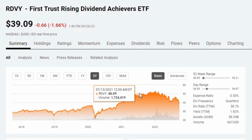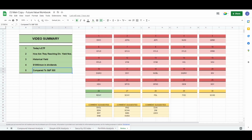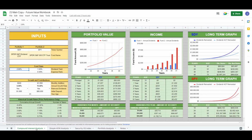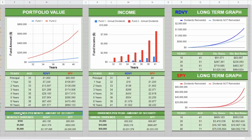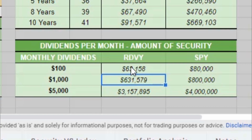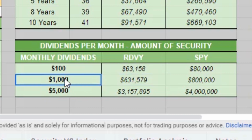So let's head back over to our compound interest analysis calculator, and let's use that figure of 1.9, which was the 12-month trailing yield. Let's type in RDVY, First Trust's Rising Dividend Achievers ETF. We'll forget about the rest of the spreadsheet and just simply look here. So for RDVY, you would need $631,000 of RDVY to hit $1,000 a month.